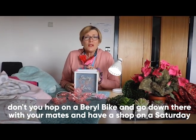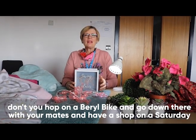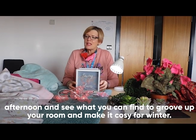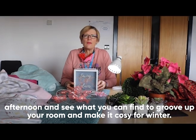Or why don't you hop on a barrel bike and go down there with your mates and have a good shop on a Saturday afternoon and see what you can find to groove up your room and make it cosy for winter.